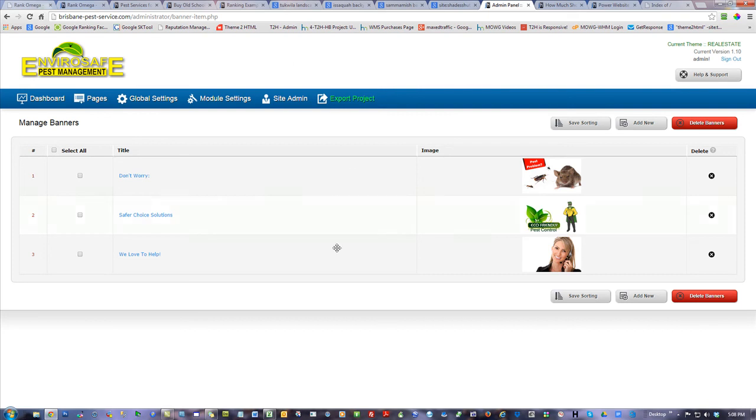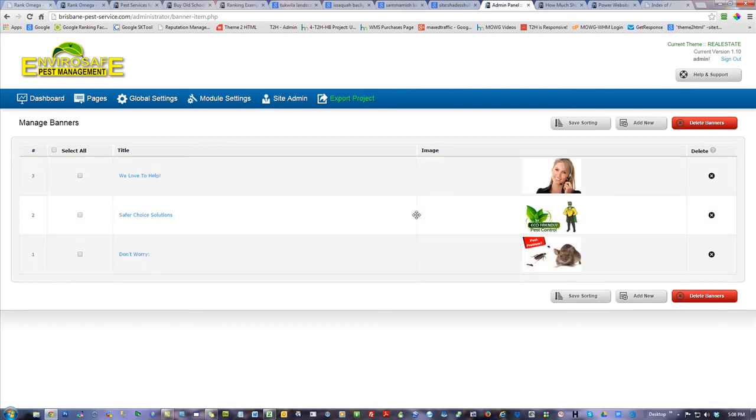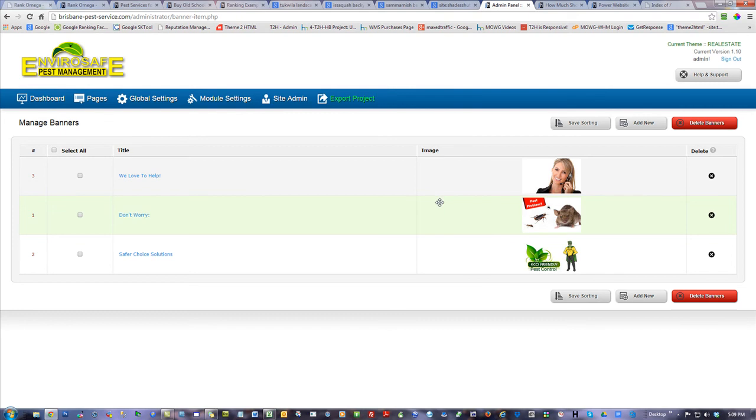The next thing you could do, you could change the order in which they appear. Same thing. You could change your save sorting so that you can get any combination that you want to happen here. And that's cool. So you can save the sorting. And when you refresh the front page, it'll go in order from top to bottom. And if you have more banners you want to put in, you can put them in. If you want to delete some, you can delete some. Point being, you're not limited. We didn't put limitations on you. We freed you completely up.